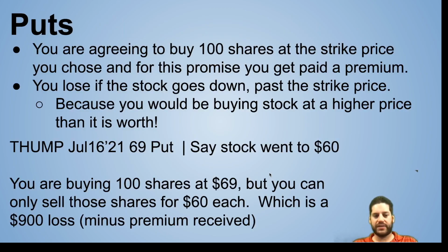Going into puts, with a put, you're agreeing to buy 100 shares at the strike price you chose, and for this promise, you get paid that premium. You lose if the stock goes down past the strike price and past your break-even point, and this is because you'll be buying a stock at a higher price than it's worth.